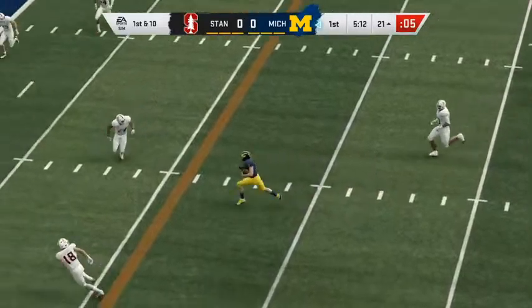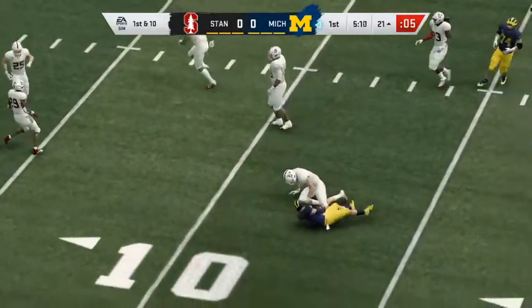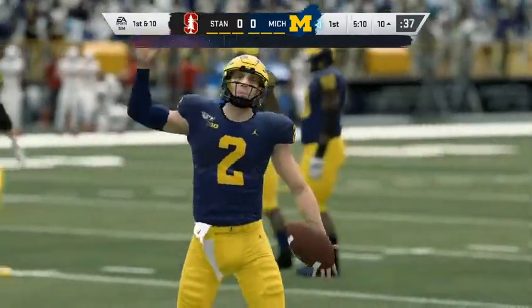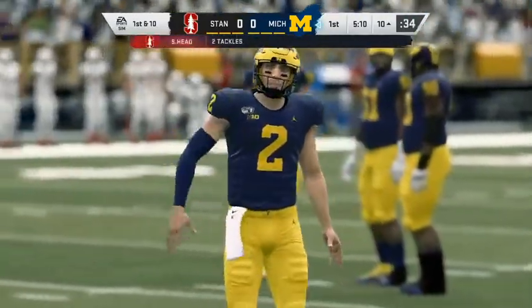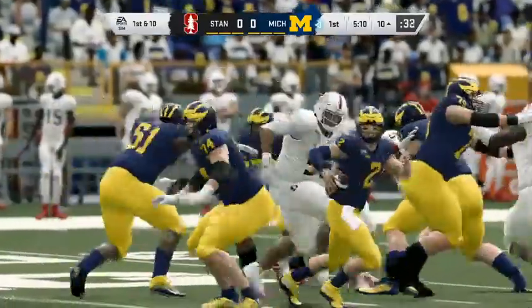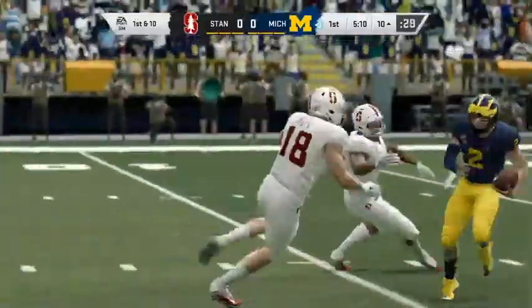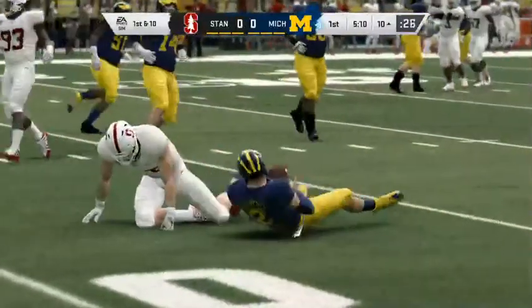Buying time to his left. And they'll get this down to the 10. Nothing open downfield. He keeps it himself for 11 and a first down. Man, defensively, that hurts. They got him out of his rhythm. They had him hemmed in, but somehow he was able to tuck it away and get away for a gain.